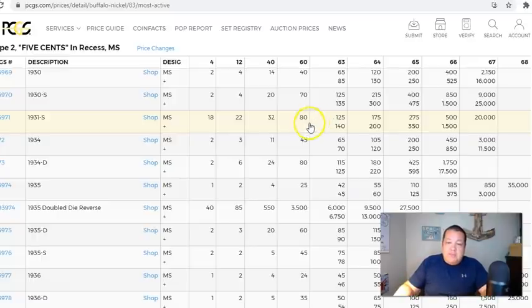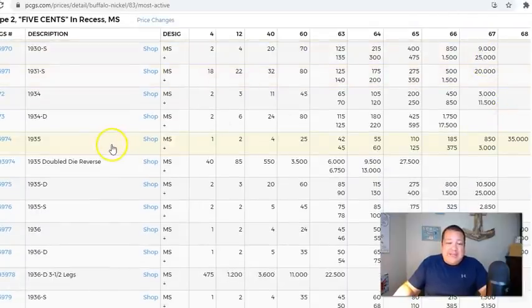So take a look at the minimum that you would have to grade out to stay even on that coin at the end, and take a look at the most amount of money that you could possibly make on that coin. The 1930S in a Mint State 67 plus, that seems like it's the top grade, carries a value of around $25,000. Take a look at 1935. The top grade for that one is $35,000. That seems like a lot of money. And again, the risk factor on this particular type of coin is very low.